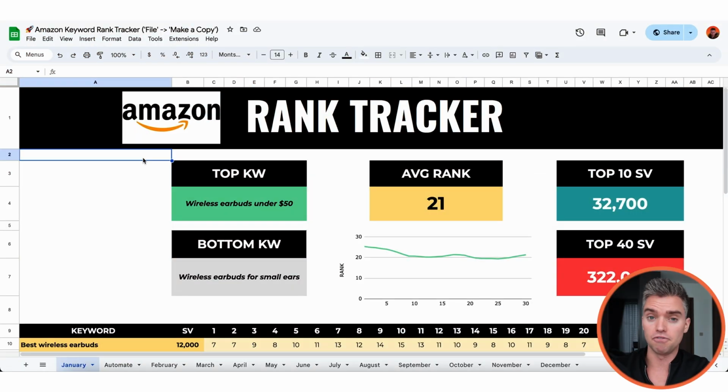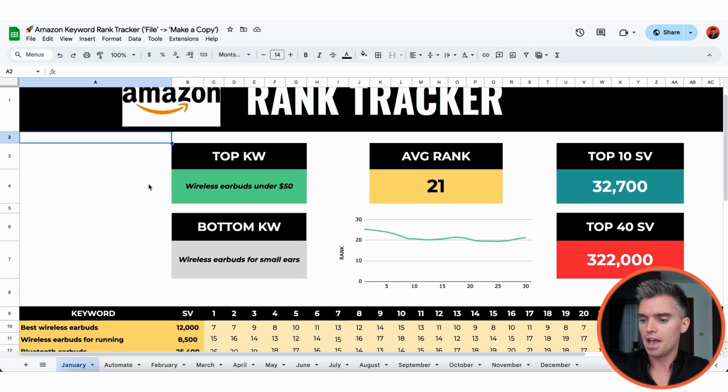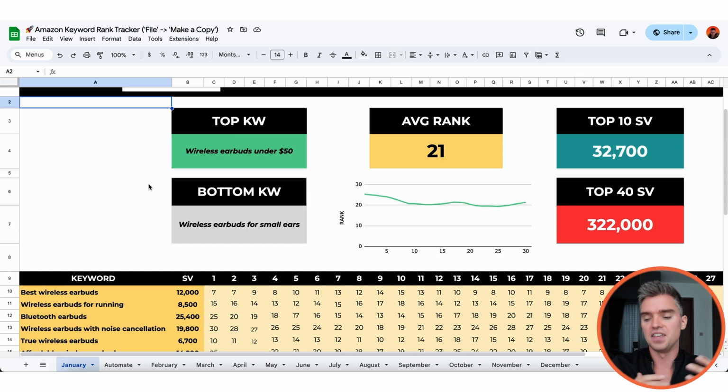But again, if you're really budget focused, instead of using Helium 10, which automates the process of tracking your keyword ranking for your products over time, you can use this for free. And it basically does the same thing. It's actually built on the Helium 10 tool.